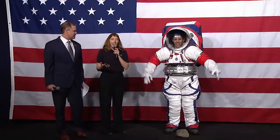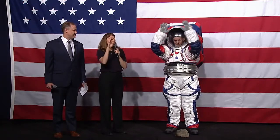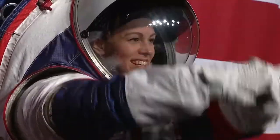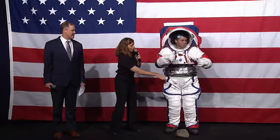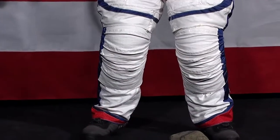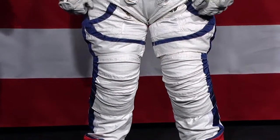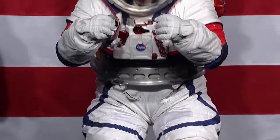Then in addition to that, because this is the first time we've gotten to build a suit specifically for a planetary surface, we have a lot more mobility in the lower torso. So we have a waist bearing, and we have 3 bearings on the legs, as well as a flexion extension joint here at the waist. And that gives Chris a lot of capability to move around and do whatever tasks we might need to do for science and maintenance on the planetary surface.